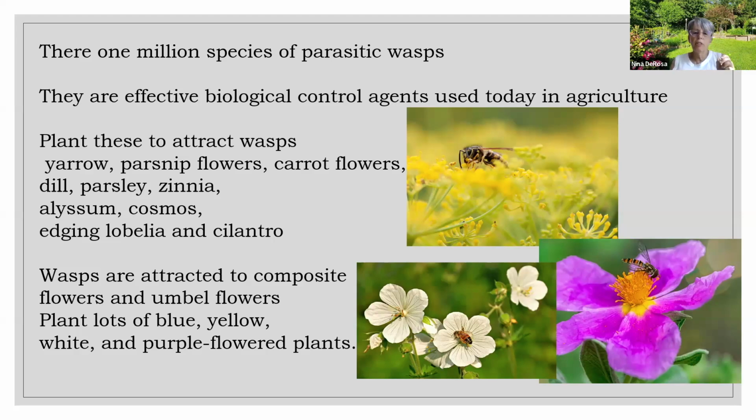And they also like composite flowers, which are flowers made up of different petals. And they like blue, yellow, white, and purple. I love that in my garden too. I can't get all those colors, but I try.